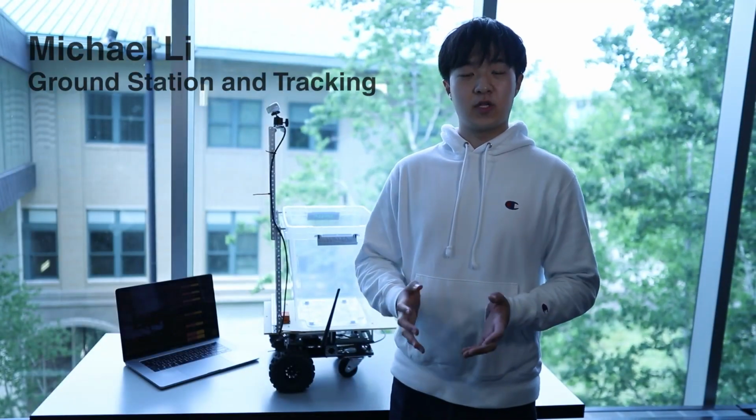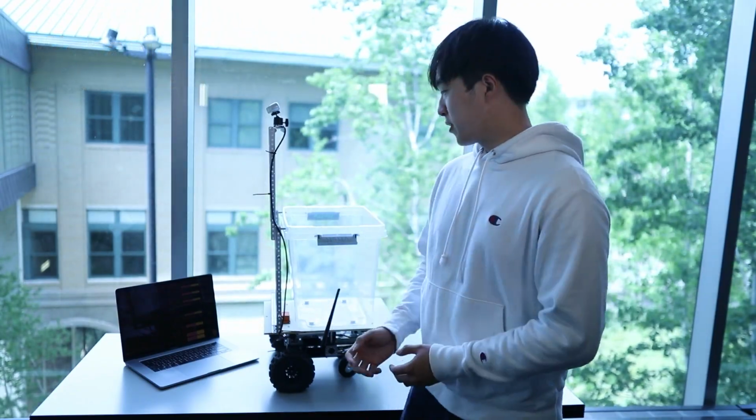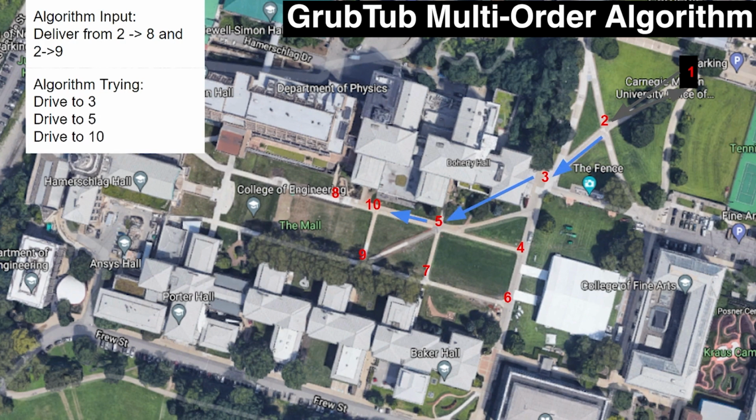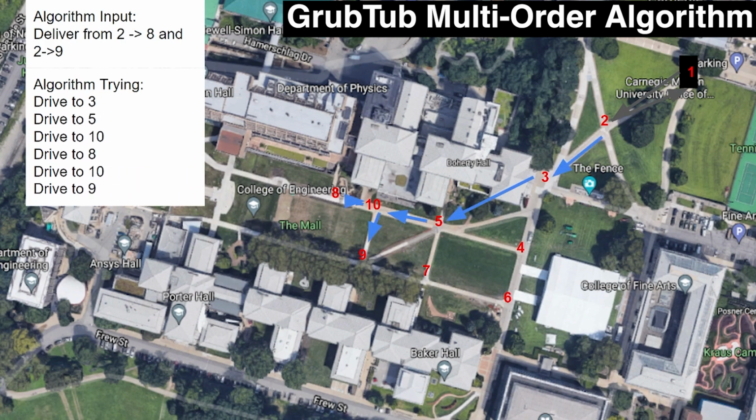Food delivery with GrubTub starts when the user places an order. The order gets placed by a ground station, which calculates the minimum delivery time path that GrubTub can take to fulfill any number of input orders. We use a novel dynamic programming algorithm that calculates the optimal path, and this way GrubTub can fulfill any volume of orders and fulfill them as quickly as possible.